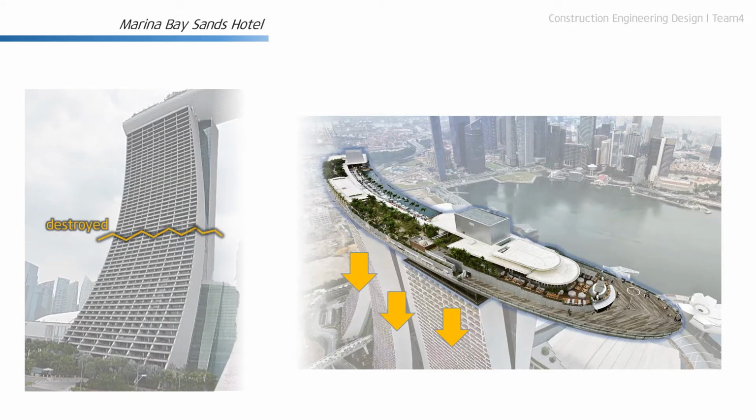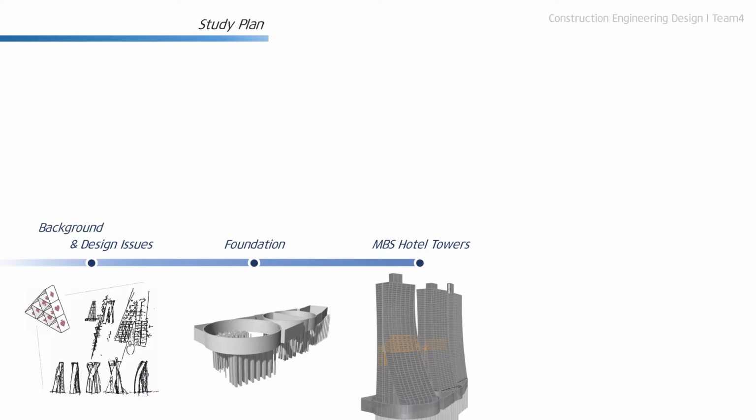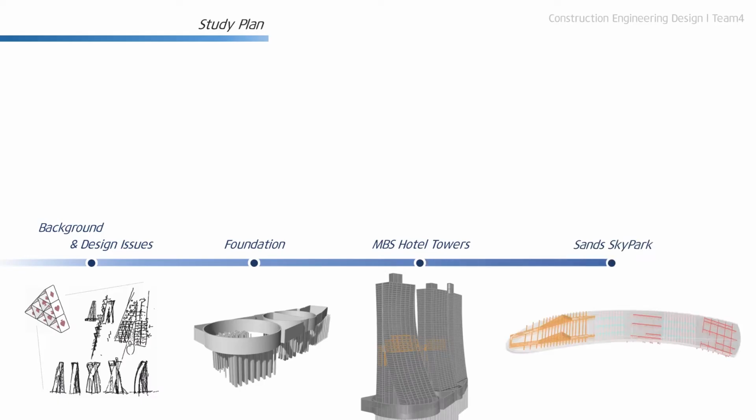How the Marina Bay Sands mega project, called the miracle of the 21st century, was able to be completed safely, we have been studying in the following order for a semester: background and design issues, foundation, hotel towers, and Sands Sky Park. Today, let's learn about Marina Bay Sands Hotel from the beginning. Let's look at the foundation construction first.